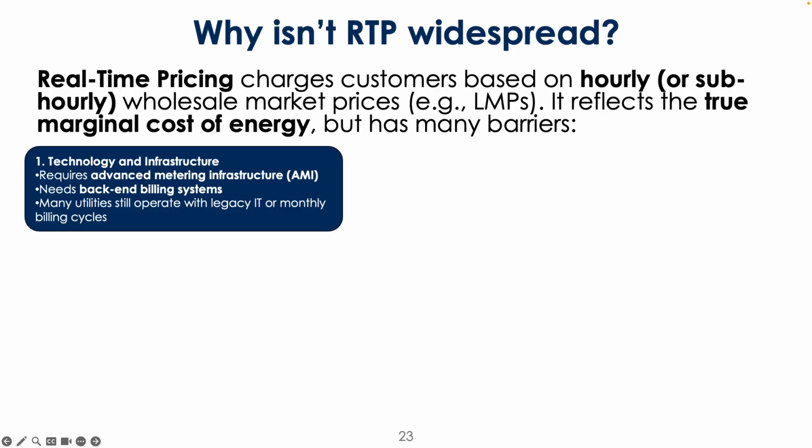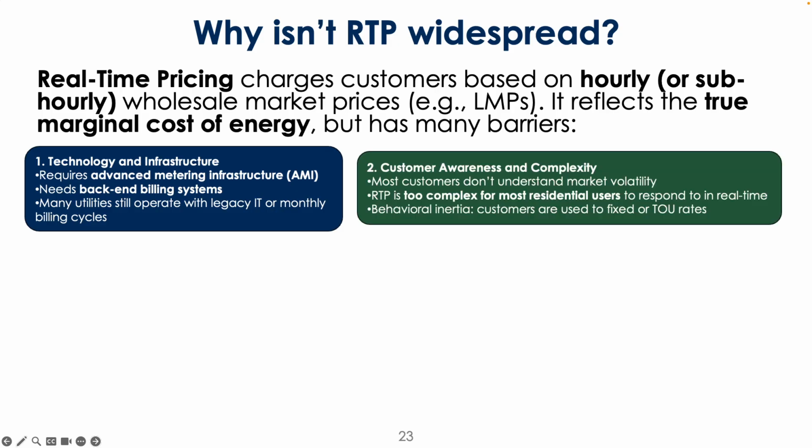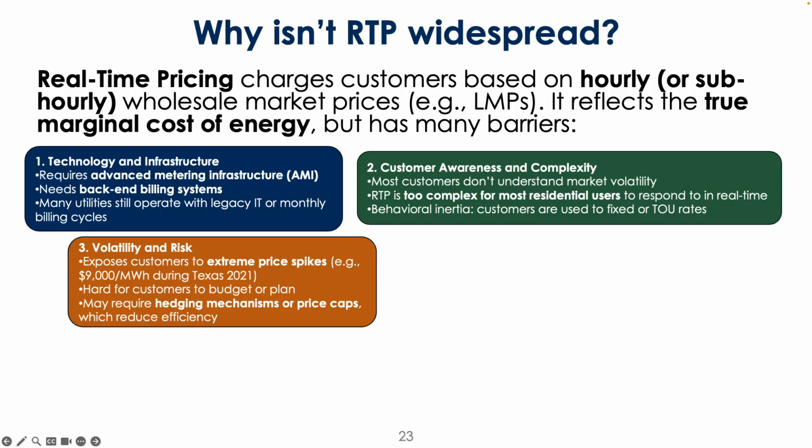It requires more advanced metering infrastructure. You need different billing systems. There's more complexity, and on the consumer awareness side, they don't necessarily like to deal with the volatility of the market. And so, for nerds like me, who might be interested in participating in a pilot program that does real-time prices, that might be too complex for a residential user to want to try and respond to in real time.